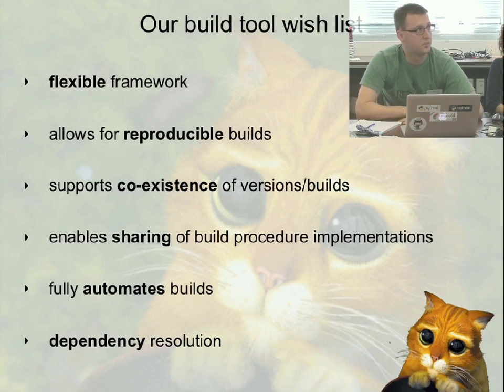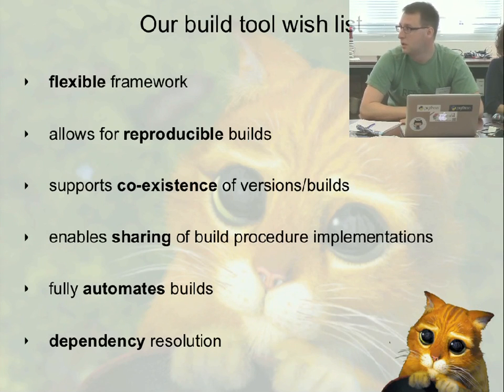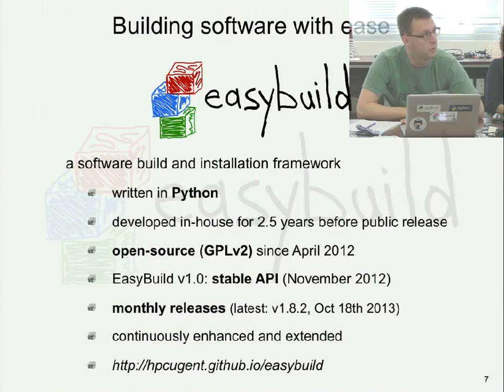So he was looking for something that solves these issues. Initially, he was looking at RPMs and writing spec files for scientific software. And after a couple of weeks, he realized, okay, this is never going to work out. Scientific software is so messy, and RPMs are not at all ready for this. So he just started something from the ground up, which became EasyBuild.